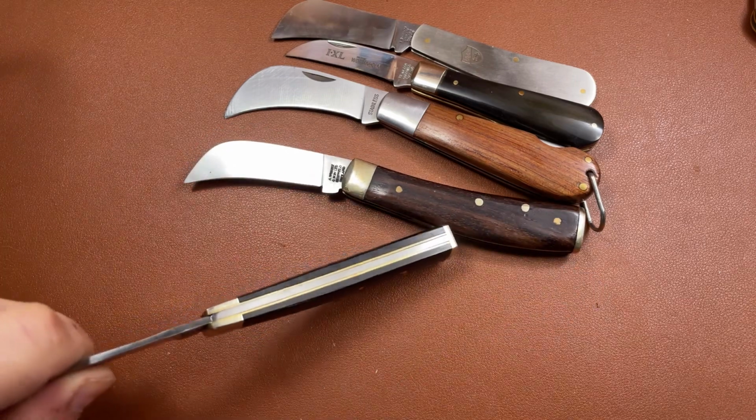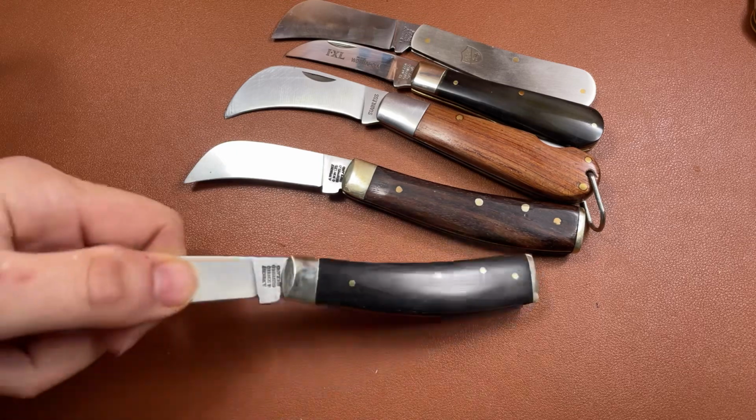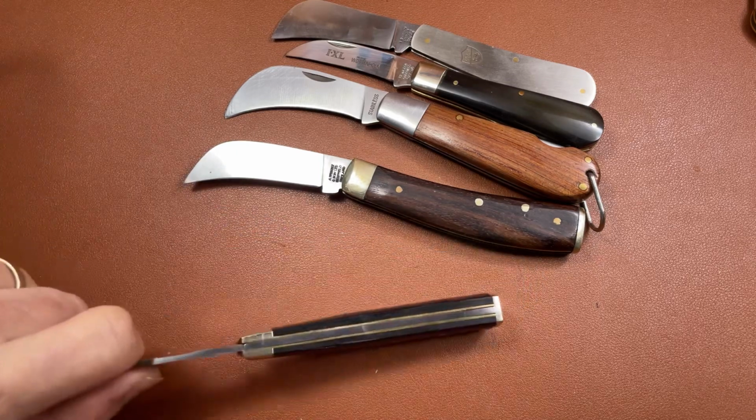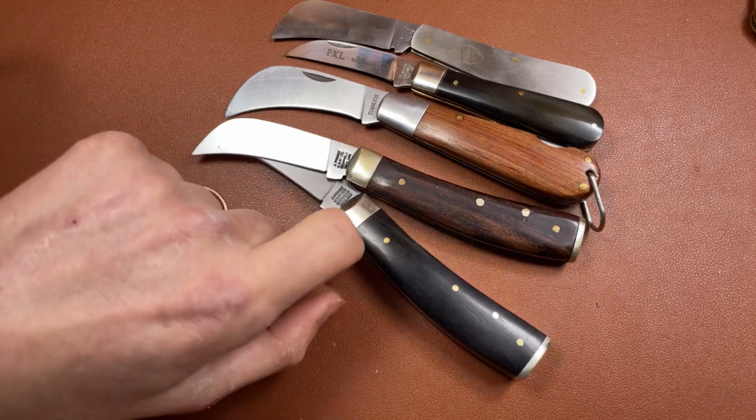It's not perfect. There's a wee bit of gapping at the bottom, but it's between the spring and the liners. That's okay. I don't mind that. What I don't like is between the liners and the wood. So that's good.